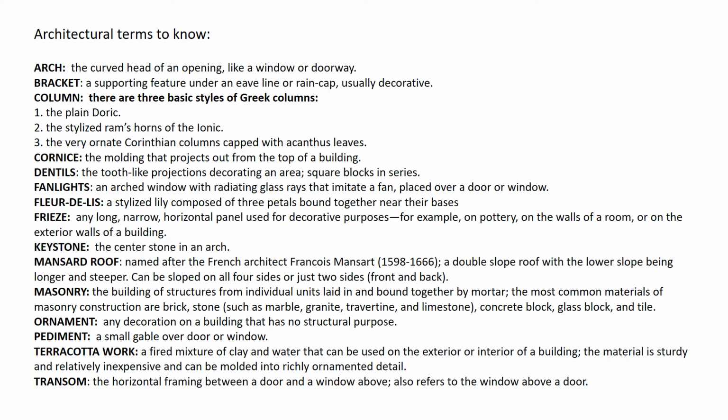Masonry is the building of structures from individual units laid in and bound together by mortar. The most common materials of masonry construction are brick, stone, such as marble, granite, travertine, and limestone, or concrete block, glass block, and tile. Ornament. Any decoration on a building that has no structural purpose. Pediment is a small gable over a door or window.